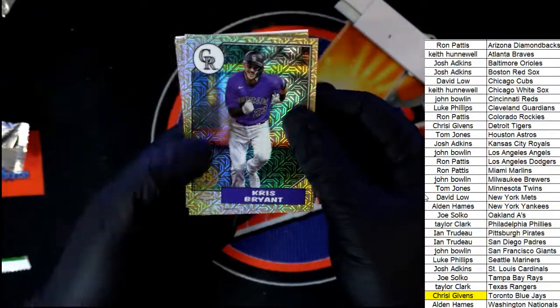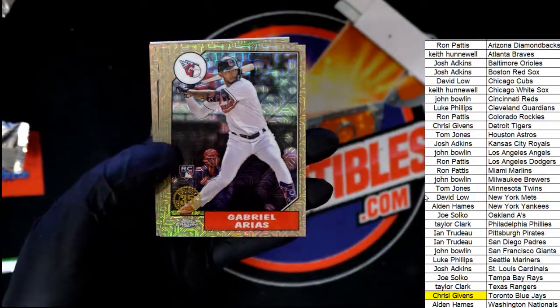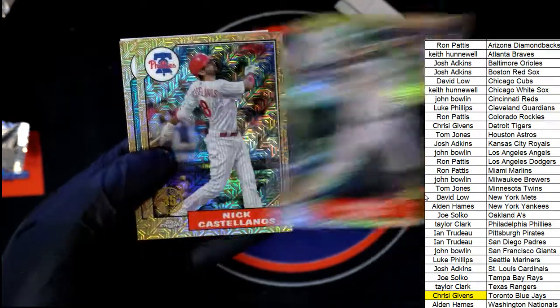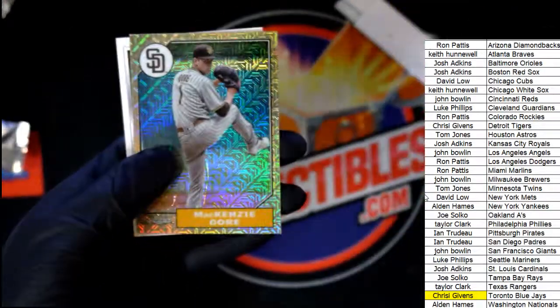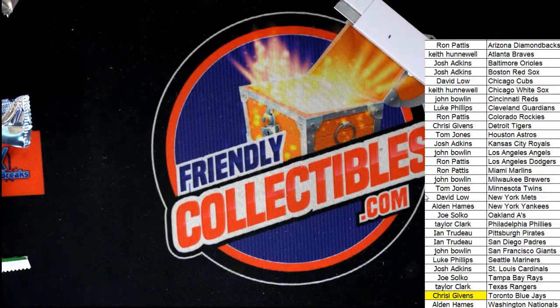And now for the silver pack. Come on, big rookie. There we go. There's a rookie. Guardians. Luke gets a rookie parallel. Kenzie Gore, and that's our box break of this update. Baseball. Nice.